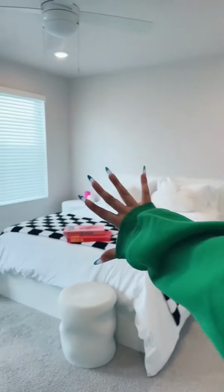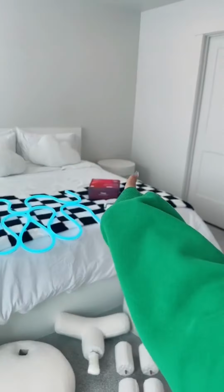Decorating my room part 4. Coughing helps my voice a little bit. Anyways, part 4. Decorating my room. My voice. Okay, I'm just gonna whisper. I bought a few things to add.